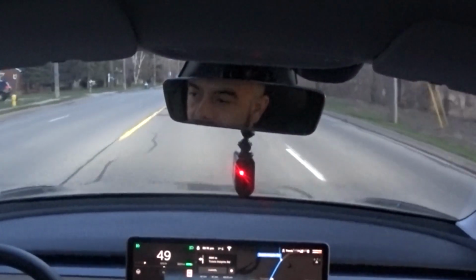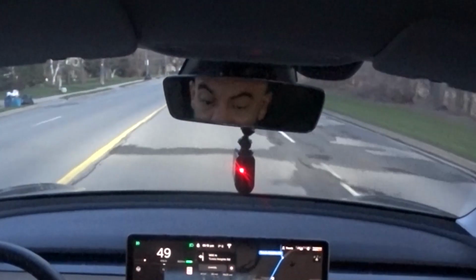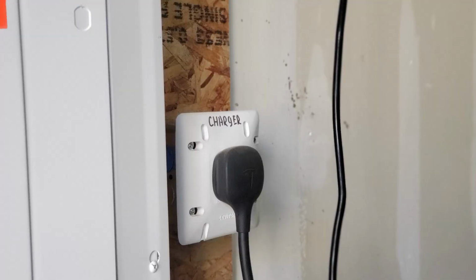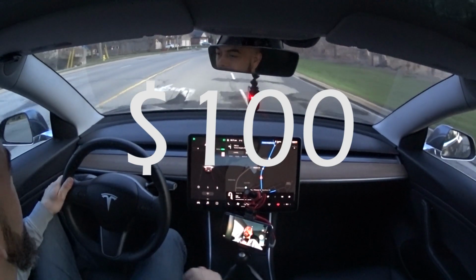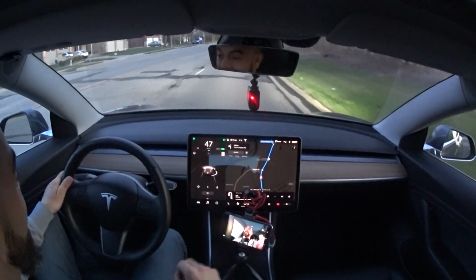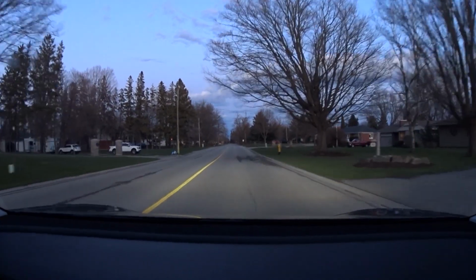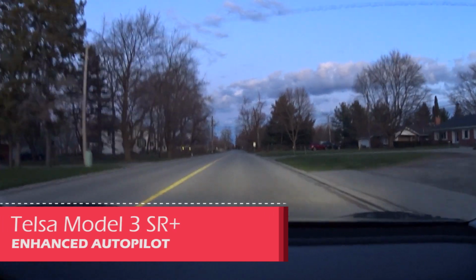Now the only other cost of maintenance that I've had on the car is I actually moved, and when I moved I had to have a new charger outlet installed into my fuse panel, and that cost me about $100. So all in all, in the first 25,000 kilometers of ownership of a Tesla Model 3, there has been almost zero maintenance costs.